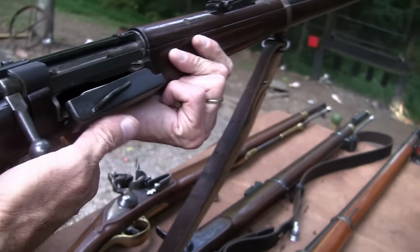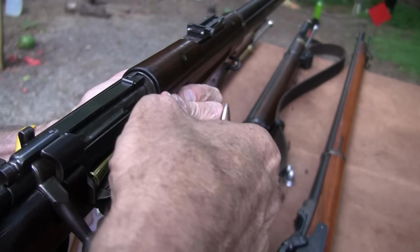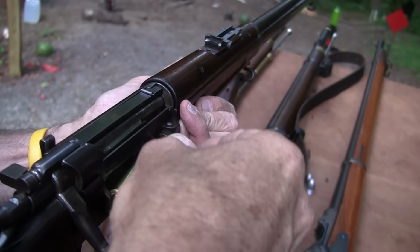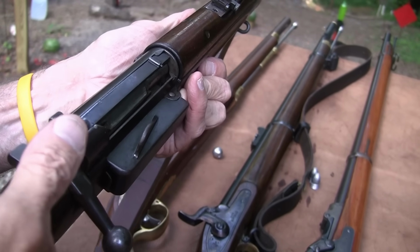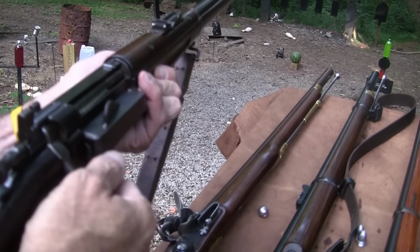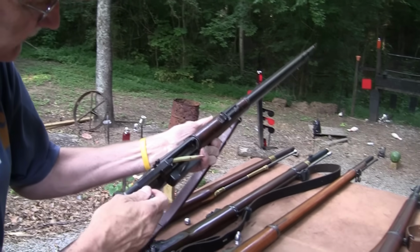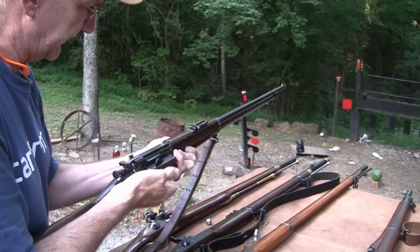It's not a big deal to us. Let's put a couple of rounds in it. Well, I'll show you how it feeds. I'm not going to shoot this one necessarily. Remember, I did a video recently on this. You might have seen it. And put it in there, put the safety on, and lock it. Get it out. That is an unusual feeding system.